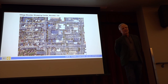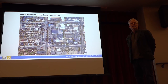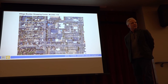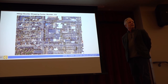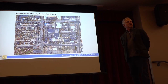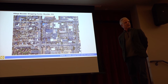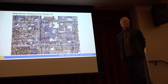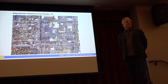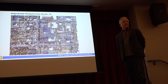Well, yeah. The other interesting part about that is McGuckin's had basically a lock on hardware in Boulder until seven, 10 years ago when they let a Home Depot in. Otherwise, they were the only hardware. So they had protection. That's what kept them in business for years. So now they have to compete.